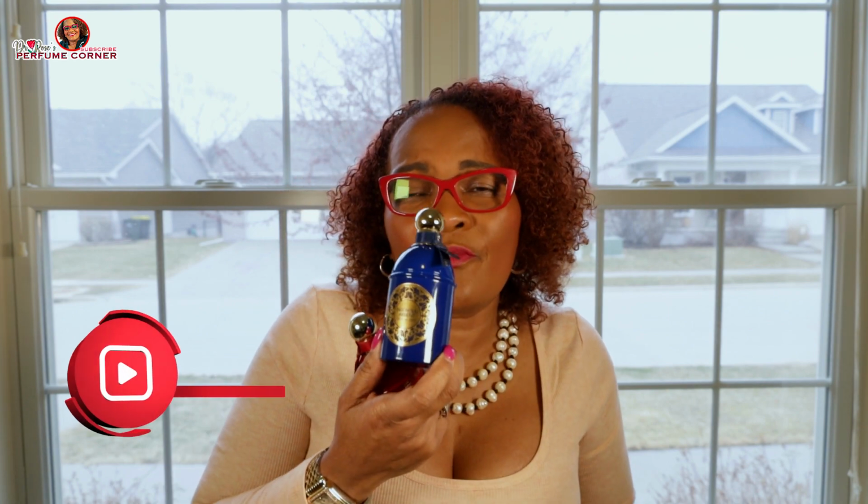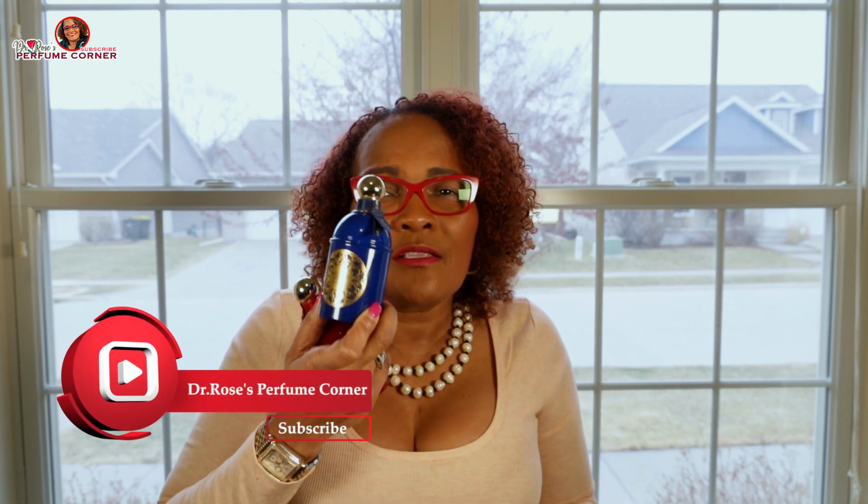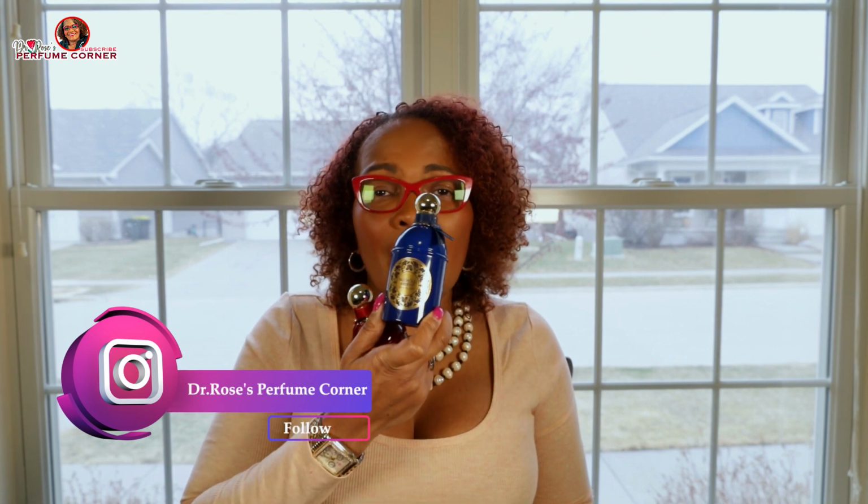Try to smell this perfume. It's good for fall, it's good for winter. I wouldn't suggest it for spring or summer, but try this fragrance. You will end up loving this fragrance because I really think it's beautiful, it's gorgeous.